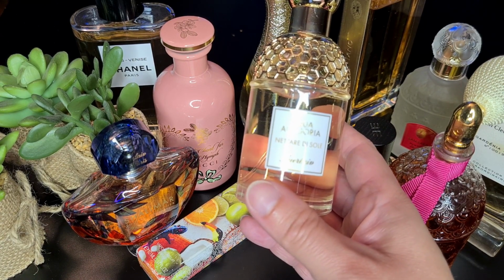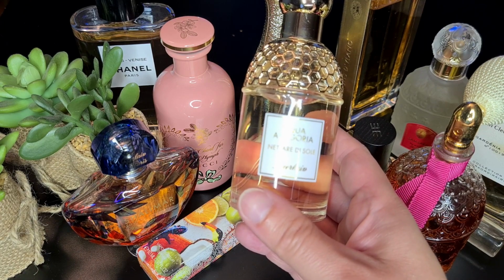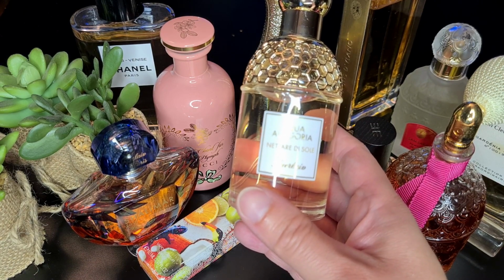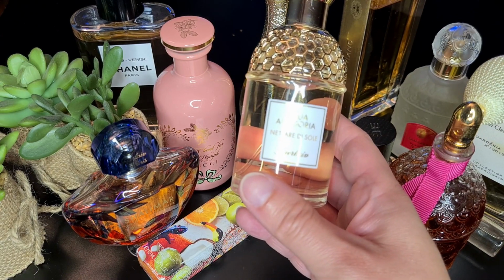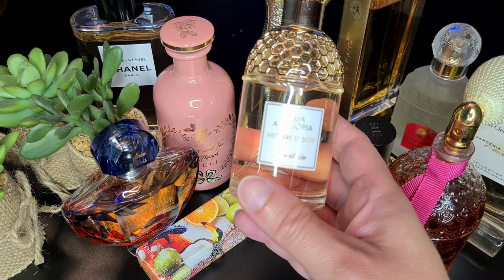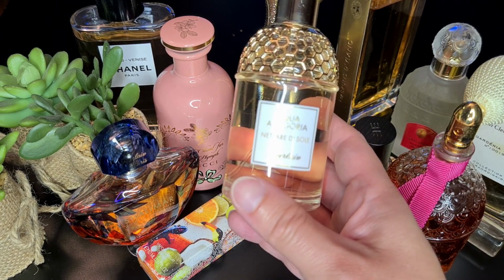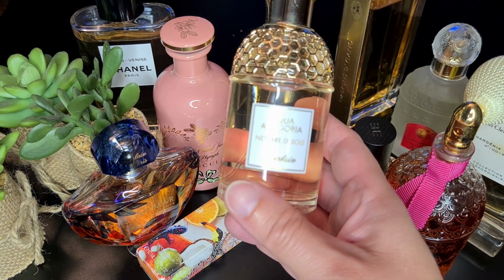So it has some citrus in the opening. And what I smell the most is maybe jasmine with magnolia. Is it jasmine? I think so. It's supposed to have a note of honey, but this is not something that I smell the most. It doesn't have a suntan lotion vibe, but it has this sunny vibe. I don't know how to explain that. It's warm and sunny and floral, and it's really pretty.